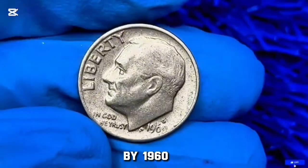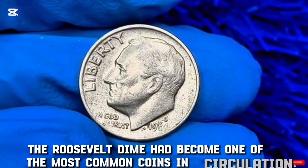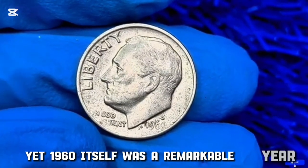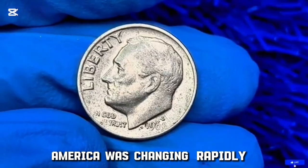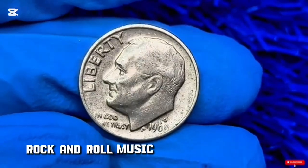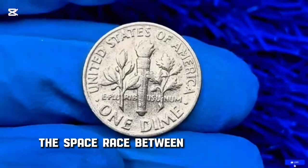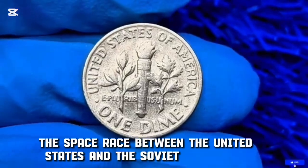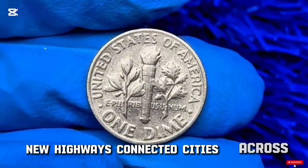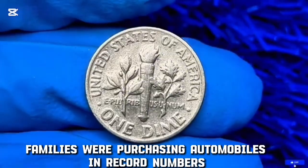By 1960, the Roosevelt dime had become one of the most common coins in circulation. Yet 1960 itself was a remarkable year. America was changing rapidly. Televisions had become common in homes. Rock and roll music was transforming popular culture. The space race between the United States and the Soviet Union was accelerating. New highways connected cities across the nation. Families were purchasing automobiles in record numbers.